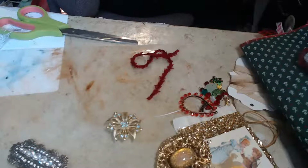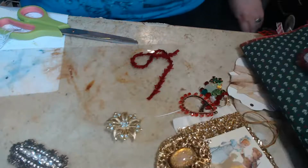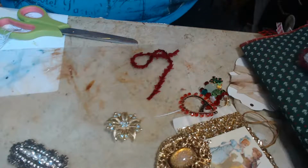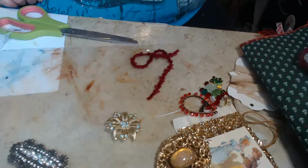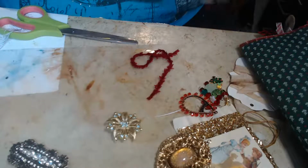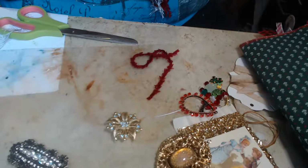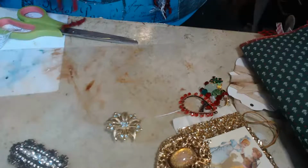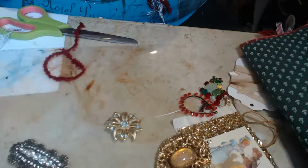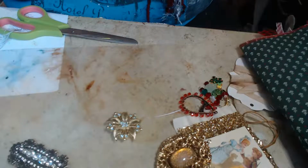You know what, though? The problem about wanting to make my streamers here is that I've used up all of my skinny lace. So this is all going to have to be done on fat lace, and that's so not nice.